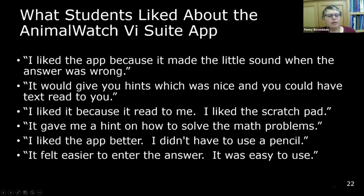"I liked the scratch pad." Fourth: "It gave me a hint on how to solve the math problems." Fifth one: "I liked the app better. I didn't have to use a pencil."